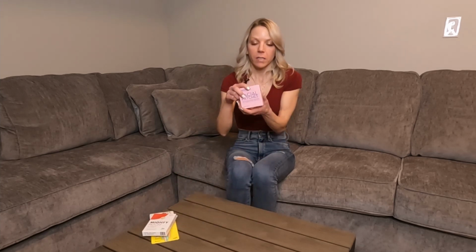So here are the Frownies. Like I said, they are wrinkle patches. They retail for $23.95 if you go to Frownies.com. I've actually never bought these before. I had heard about them, was kind of curious about them. I saw them on Temu, and on Temu they are just $3.49. So that is $20 cheaper than Frownies.com.